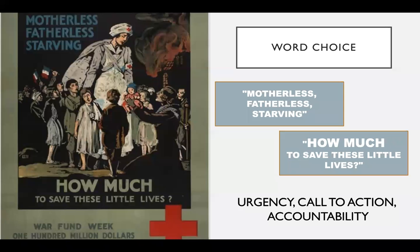Going into word choice, up here in the corner, you see motherless, fatherless, and starving. Just three straightforward words. It's very straight to the point, very descriptive, and it also really provokes an emotional appeal because those are three words that you wouldn't want to use to describe children. It makes people sad to think that there are children out there that this is a reality for.